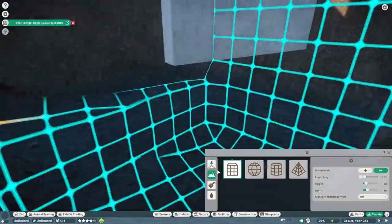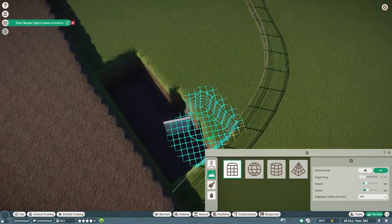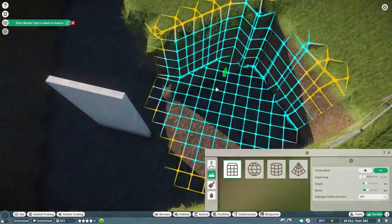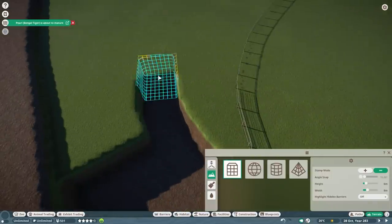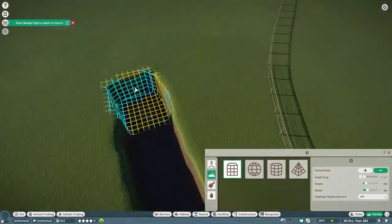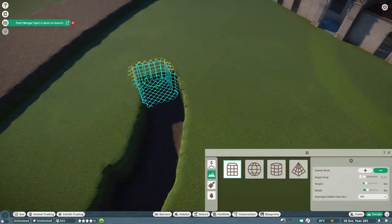And for the habitat itself, as you can see, it's a huge habitat, and I really wanted to give these elephants a really nice water section to swim in and cool down, because I really love to see elephants playing around in their habitats in the water.